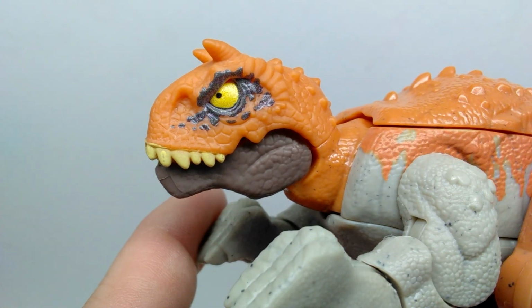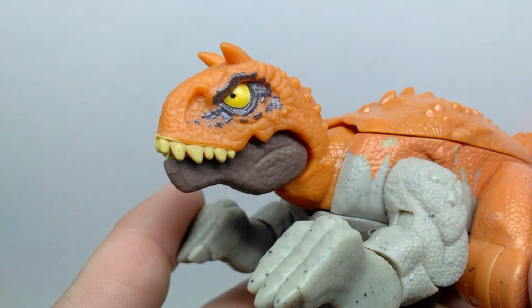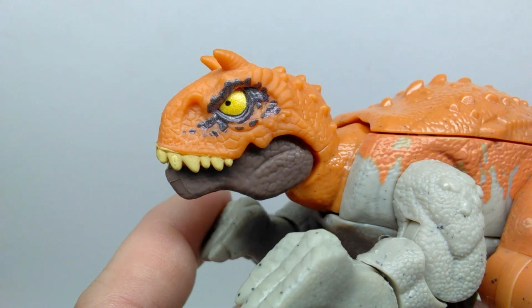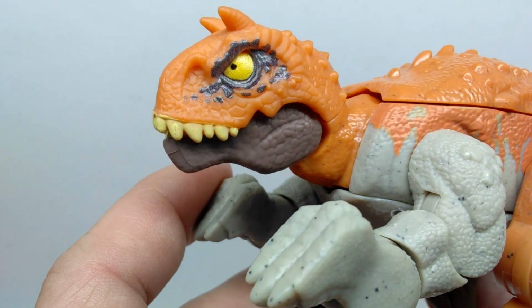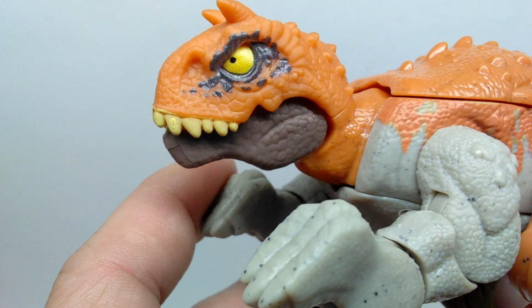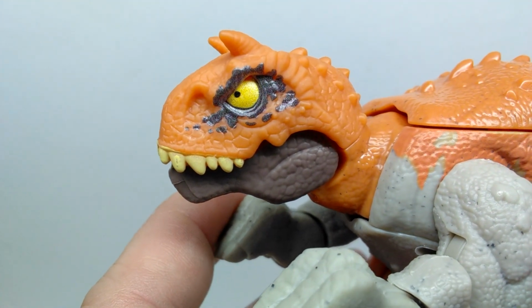So starting here at the head sculpt of our Carnotaurus, you can see as a whole, I definitely think the Carno looks better than the T-Rex. I think the overall appearance, although obviously exaggerated, looks at least a little closer to what the Carnotaurus looks like in the films. The teeth also are still large, but they're not quite as awkward looking as the T-Rex. And then you can also see there is actually a little extra color, because we didn't have a whole lot going on with the T-Rex version.